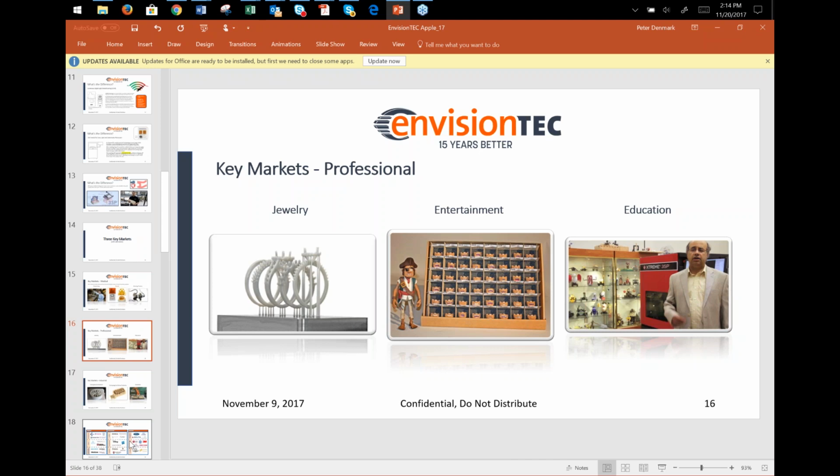Entertainment, again, for stop animation: the high detail, the ability for the materials to be painted or post-processed. And then in education, that's where we're seeing a really big breakthrough now, as a lot of the educational institutions are partnering and agreeing with the technology of EnvisionTech as the future. So we're getting some of the younger people introduced to the machines and material.